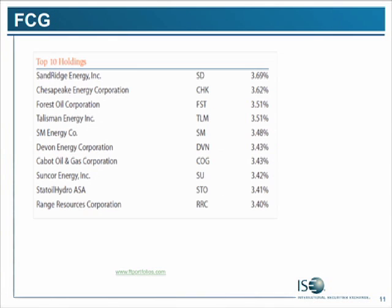So as of recently, in fact, I should have had the date on here, these are the holdings as of December 31st. So again, we're going to get a rebalance on March 31st, but right now, these are the top 10 holdings. So Sandridge, Chesapeake, Forest Oil, Talisman Energy, SM Energy, Devon, Cabot, Suncor, Stat Hydro, and Range Resources. Those would be the top 10. You see the corresponding percentages and the symbols. So you could always pick one or two, or again, there are a zillion option strategies or a zillion investment strategies that you can use.